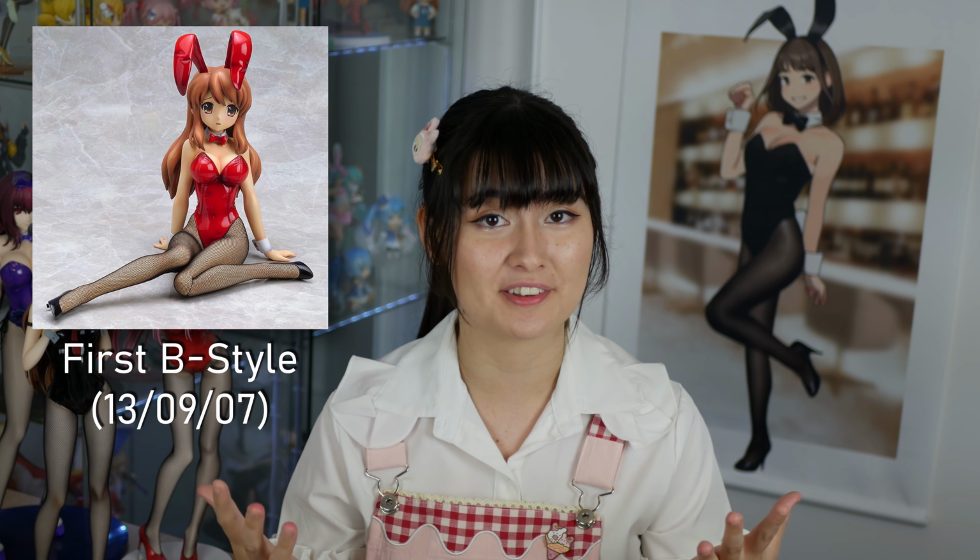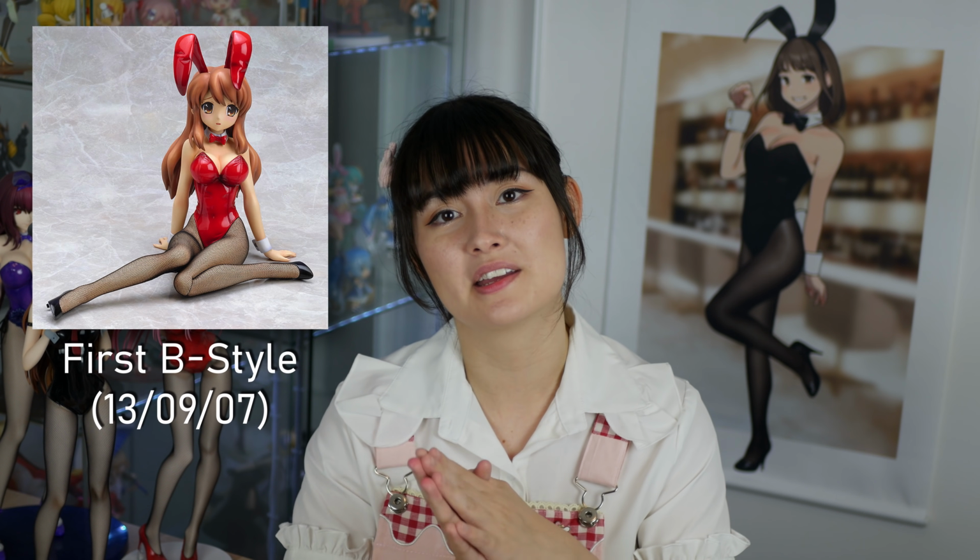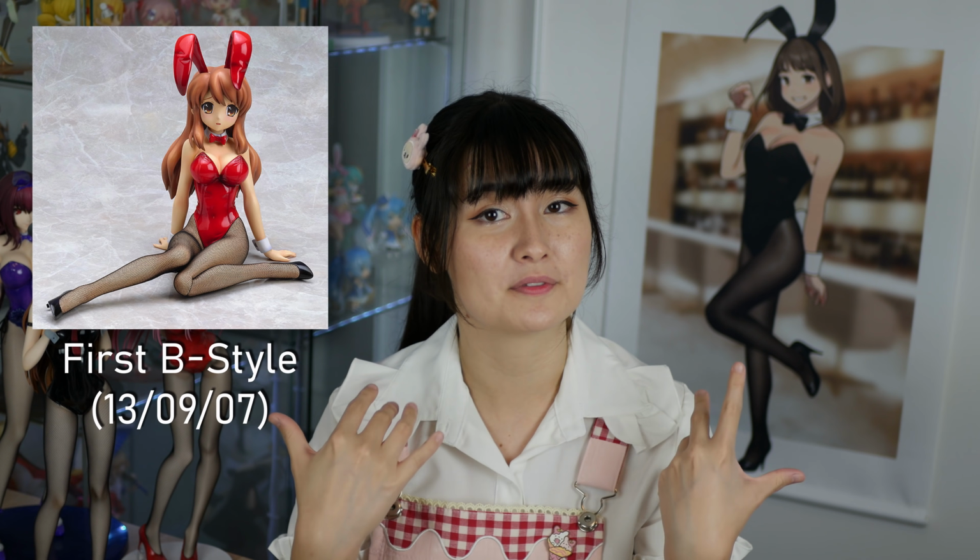So FuRyu bunny girl figures have actually been around for ages, since 2007, and this definitely predates the Bunny Girl Senpai hype for bunny girls. I feel like the two main reasons for the surge in popularity for B-Style figures is one, Bunny Girl Senpai coming out and creating the bunny girl hype to begin with, but secondly, there's been a few very notable characters that have had super popular bunny girl figures. I'm talking about Mai and 02.